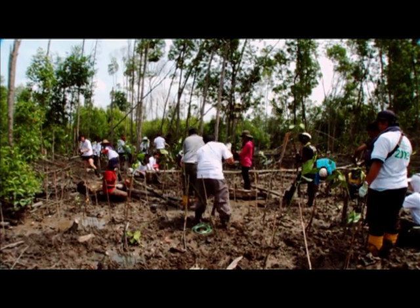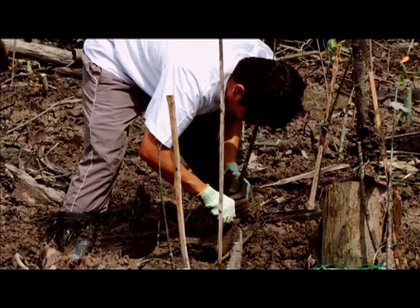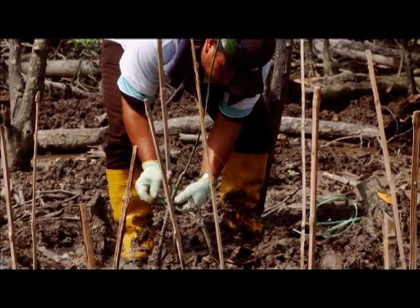Other conservation programs at the park include mangrove planting. This is an important activity aimed at conserving the various species of mangroves and restoring deteriorated areas to its former glory.